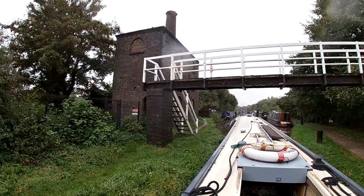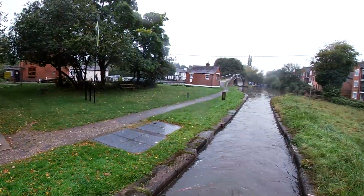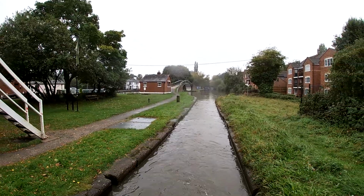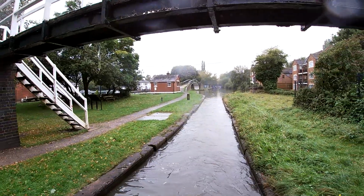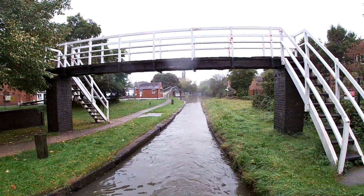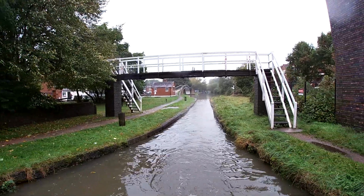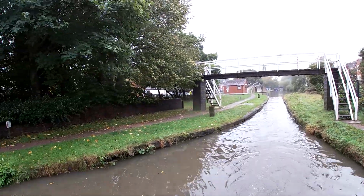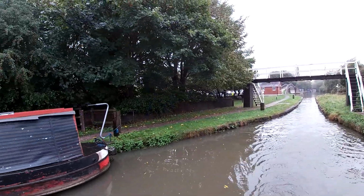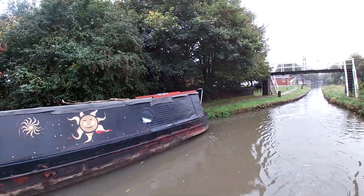Canal heading north towards Atherstone, and that's Hawkesbury Junction. So that bridge was constructed at the Britannia Foundry, Derby, in 1837, which is quite interesting. And that one's going back the way we've come, up the North Oxford. So we've turned 180 degrees.